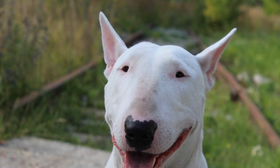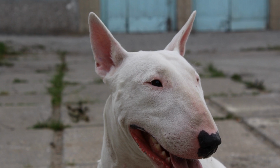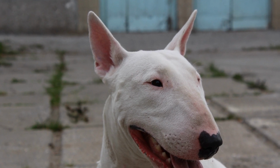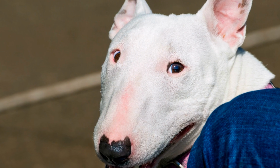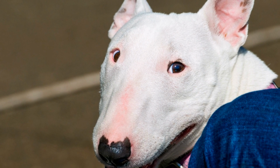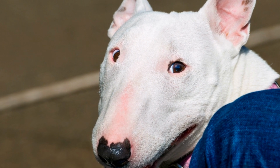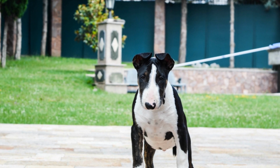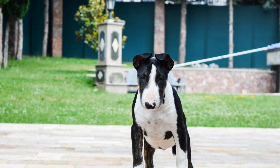Diagnosing hip dysplasia in Bull Terriers typically involves a physical examination and radiographic imaging. The veterinarian will evaluate the range of motion, pain response, and stability of the hip joints. X-rays will be taken to assess the degree of joint looseness, the presence of arthritis, and any secondary changes that might have occurred.